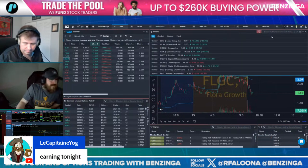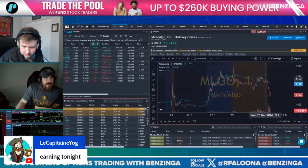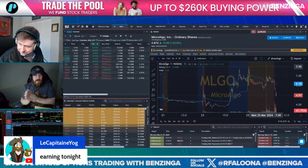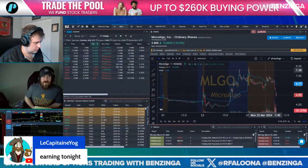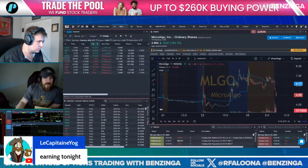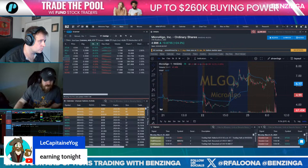MLGO being mentioned. That rolling over here. Yikes. Yeah, the level that I was looking for it to get over, the 200 EMA, it went right through and found some support underneath it. Now it's trying to get back above that and not succeeding. So I'm a little bit concerned with MLGO coming back up here. It needs some more volume. This is a 44 million share float stock.